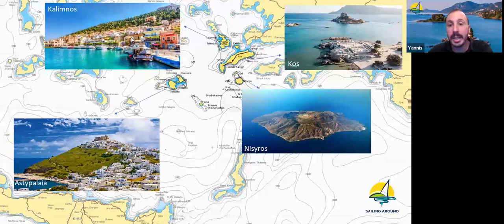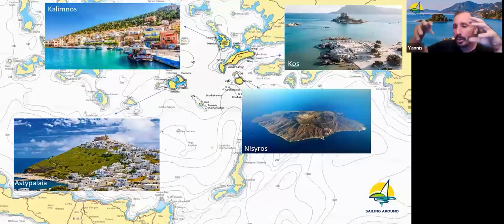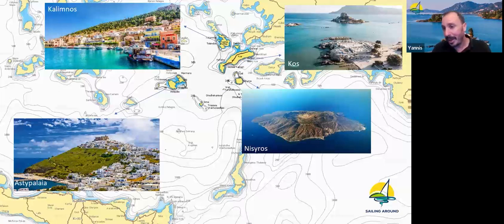Kalymnos was, and is, very famous for its locals because they were the only ones in Greece that used to practice sponge diving. They were going all the way down to the bottom of the sea to get natural sponges, which these days are very hard to find, and if you find them, very, very expensive to buy. But if you go to Kalymnos, most likely you're going to get yourself a natural sponge.